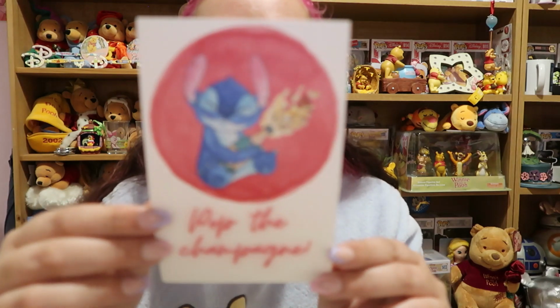That made me really happy when I opened it up and saw them. Also, the little notes she put in there. This is her art as well. Look at that, how cute. Okay, and now on to the last bits I got.